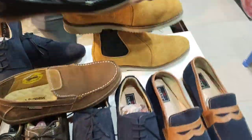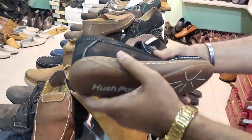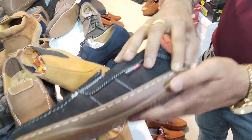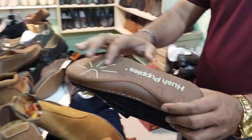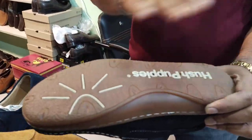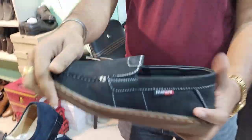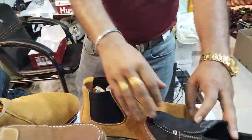Two colors are available for these shoes. Let me show you this color also, a fantastic color, nice color. You can also see the double stitching here, and the company makes the shoes with very much care. They take special care of the shoes, inside, outside, all around. This one is really, really nice. I have already finished detailing these products.